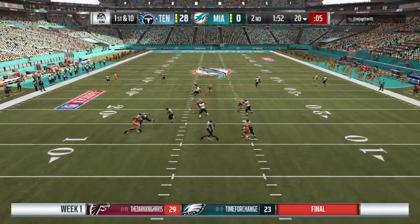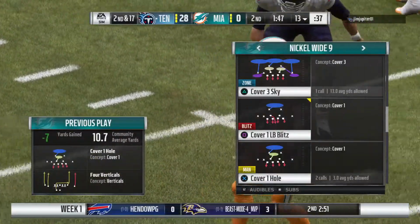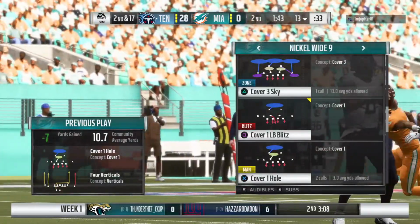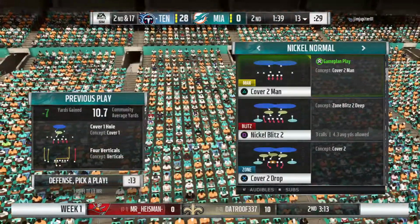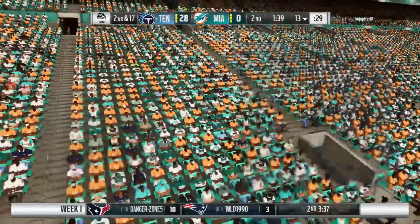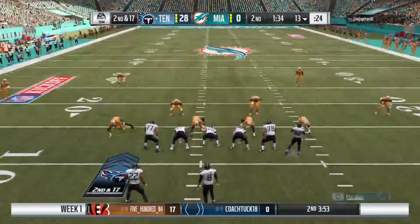Mariota now to throw on 1st down. And they get to Mariota here as he's dropped on the sack. Charles Harris in there to bring him down for a loss of 7. Now following the sack, they'll look to make amends on a 2nd down and 17.